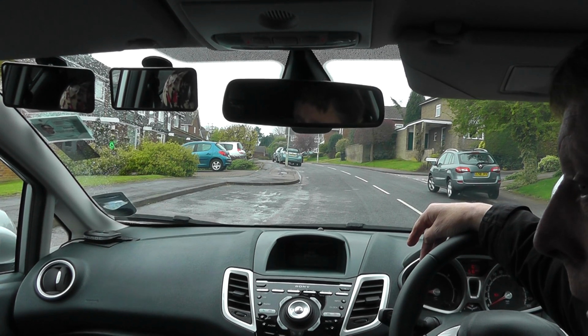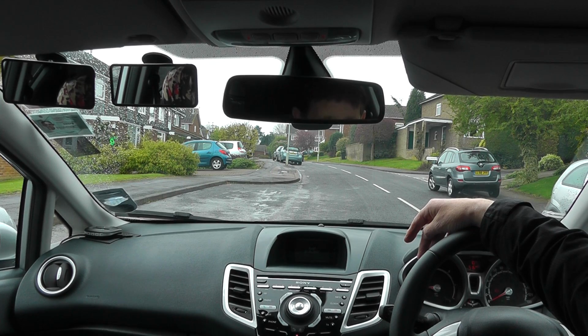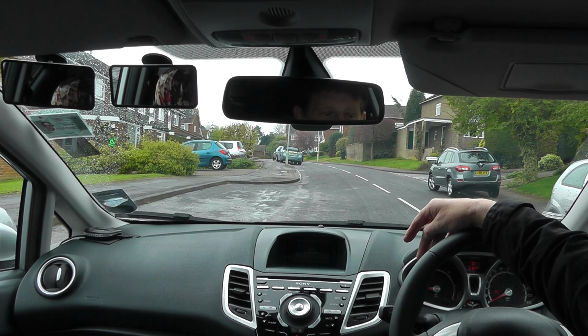Alright, so it's important that we... No, just dip it a little bit. It's important that we don't have the clutch too high, because when you release the handbrake, the car's going to shoot back. So dip it a little bit more, the clutch. Alright. A little bit more. Okay, alright, so that is under control when you release it, okay? So I got it now.